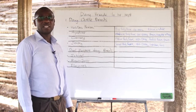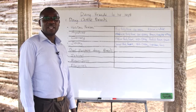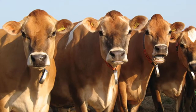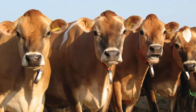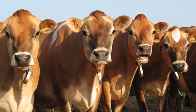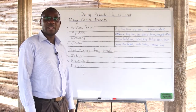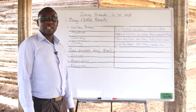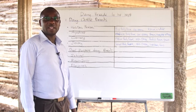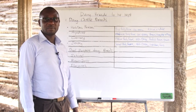Most farmers would breed the Jersey breed to improve the quality of milk from other breeds that are produced with low protein and butterfat. The Jersey cattle breed is also known to be resistant to most tropical diseases and also heat, and the breed is known to consume and produce milk on very small quantities of feeds.